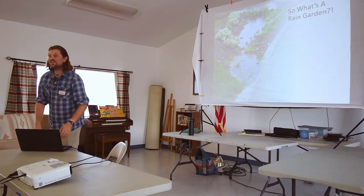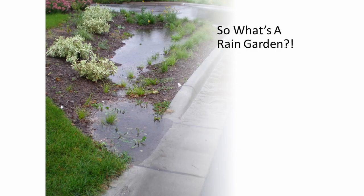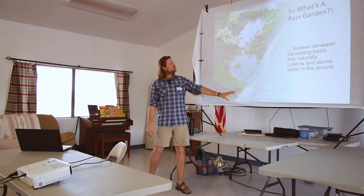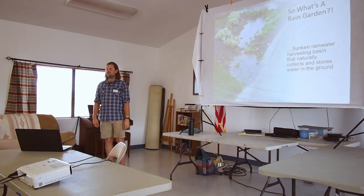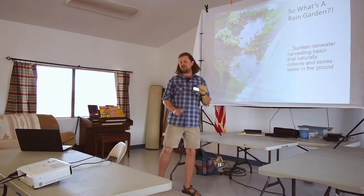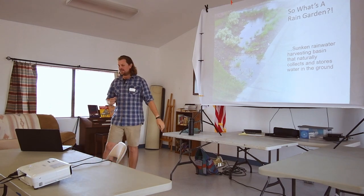Great. This is great. So what we'll do is we're going to define it. A rain garden, it's basically a sunken rainwater harvesting basin that naturally collects and stores water in the ground. So where's the water coming from that's going into this basin here? It's coming off the street. Yep, so it's coming off the street and into this basin right here.